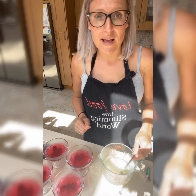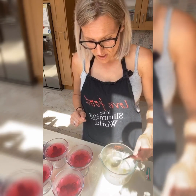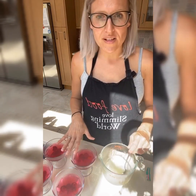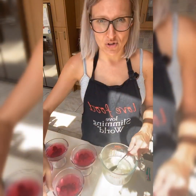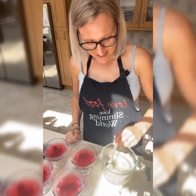So we're now making the custard. This is super easy. Just keep stirring until it's dissolved. So we've got 4 puddings here. My spare is empty because that's what I chucked all over the side this morning. So just keep stirring it until it's all dissolved.